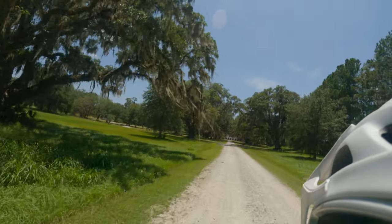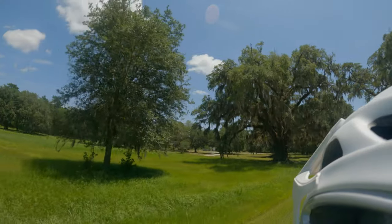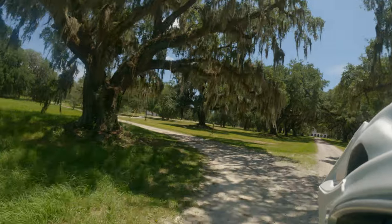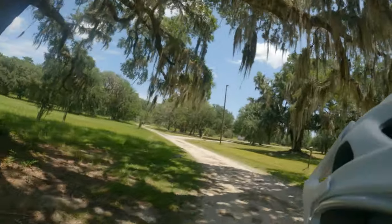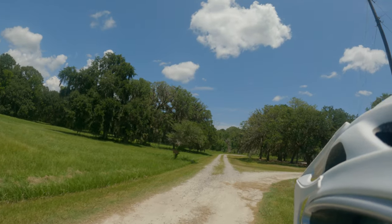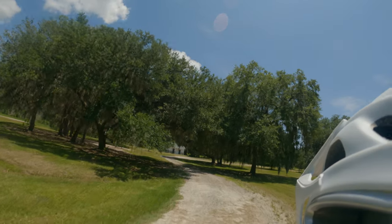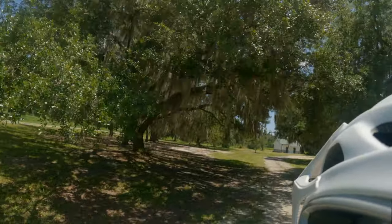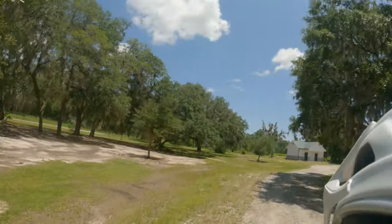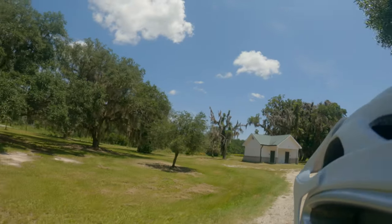We're out here at the Ernest F. Hollings National Wildlife Area. They're closed on the weekends, so you gotta park out of the gate and either hike or walk in. It's like 91 today, so it's a little warm. Usually there's a raccoon that I've seen wandering around here. I hadn't seen him yet today.